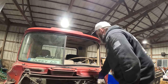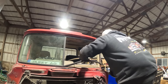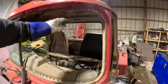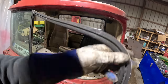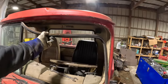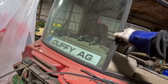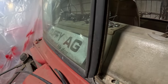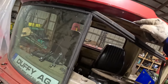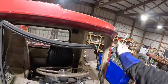A lot easier than I thought. Just gotta get all the... Yeah, it will be good to get in here. Be able to paint right up to it. Get some of that surface rust off. Not really sure. Oh, it just wraps around. Okay. I'll do this one, but we'll see. Look at all the years of... If this truck could tell some stories, it'd be wild.